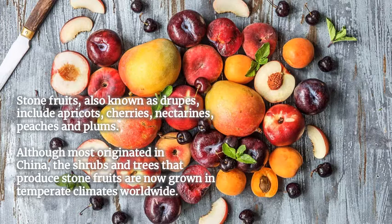Stone fruits, also known as drupes, include apricots, cherries, nectarines, peaches, and plums. Although most originated in China, the shrubs and trees that produce stone fruits are now grown in temperate climates worldwide. The domestic varieties of stone fruits are in season from late spring through summer. They tend to be fragile fruits. They're easily bruised and difficult to transport, and have a relatively short shelf life.